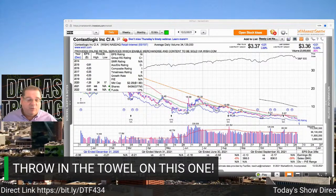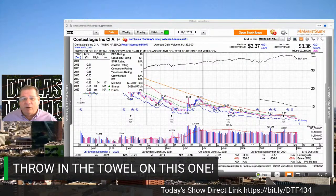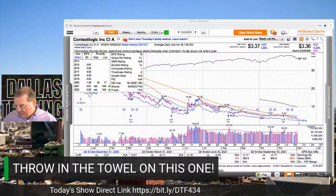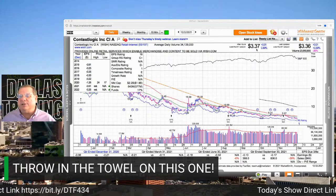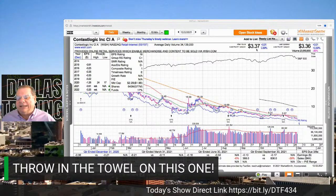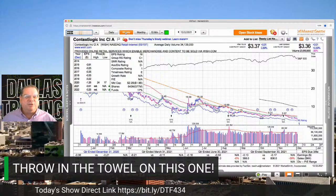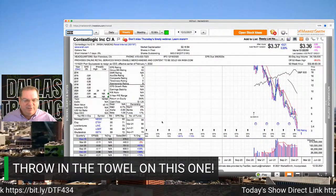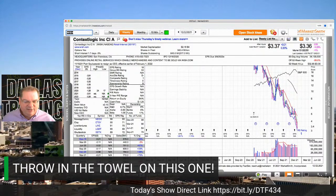It's got a relative strength of 1. That means that it's in the absolute bottom of the market. It's essentially in the dollar club right now. It's a dollar store because it's $3.30. Will it come back? Probably not, because this is a dollar store stock. It's below $10. It still has some funds that are in it, but it's falling.